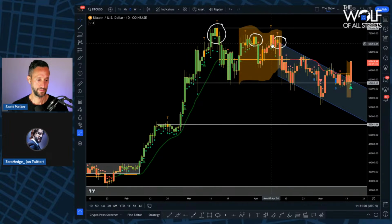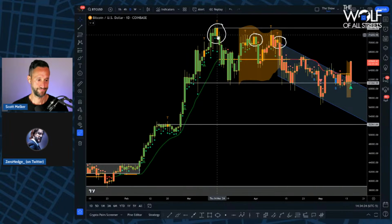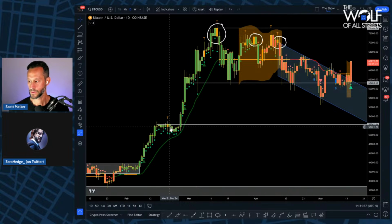Now, I don't normally put on these topping signals for the show, because then you have to explain it. But let's go ahead and do that. So these topping signals are local tops. But what happens is you do need one of the next two bars to confirm this top. One of the next two bars needs to close below the wick of the topping signal. If it does not do that, it's a delineated signal.